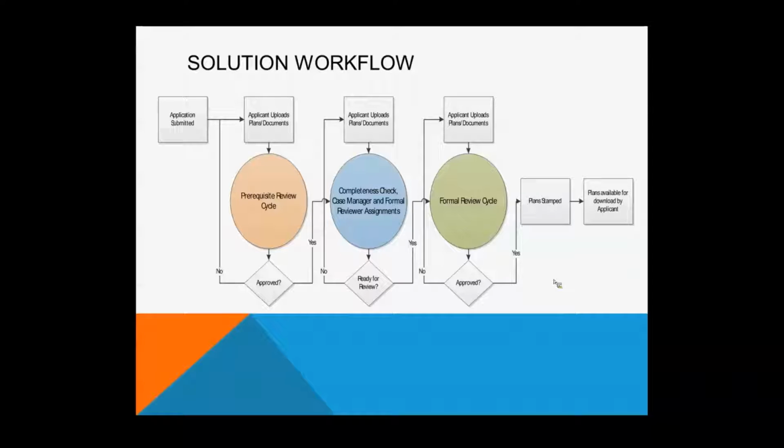Once our intake has reviewed your application and verified that, let's say you're applying for a building and you are submitting building plans and not your grandma's recipe for apple pie, they will accept that into the review process. So it will go through a prerequisite review cycle. And typically that might mean that it goes to health, fire, it might go to industrial waste, it might go to Austin Energy. But the intake process is here in Development Services.